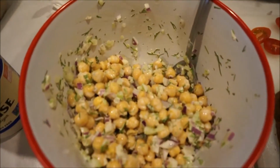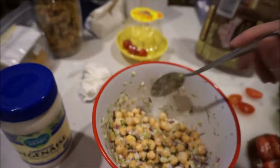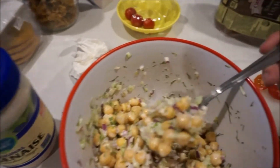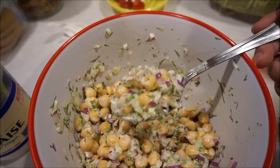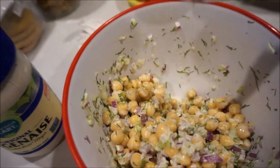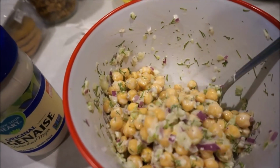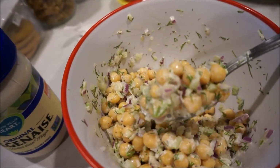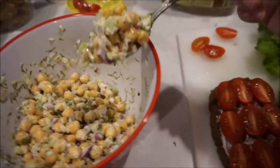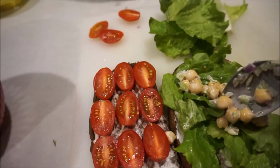So here's the filling that's going in the sandwich. It's got celery, which is good for Cancers, in here. And this has chickpeas, dill, a little Dijon, red onions, of course, and a little bit of mayonnaise. Okay, so we'll start putting this. Apply to sandwich. Oh no.